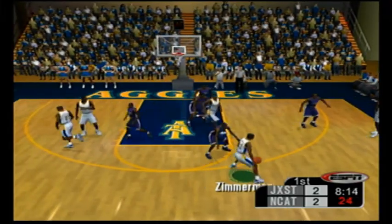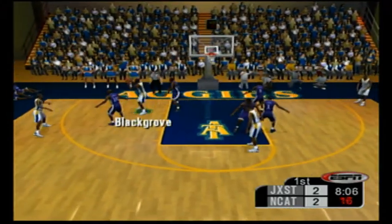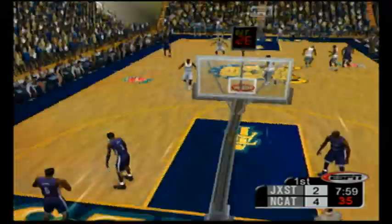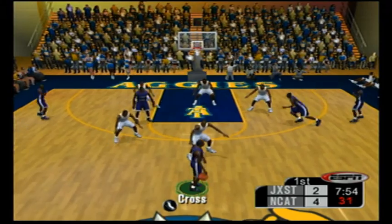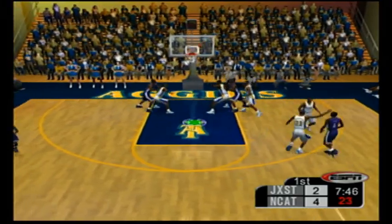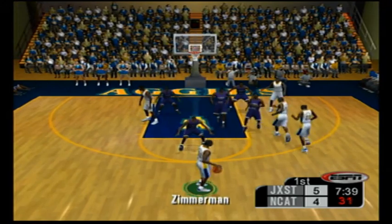Zimmerman up top. Takes the shot. Blackrow gets the shooter's rim on a shot that was a little long. The Tigers have possession, two down. Ivy from outside. Ivy picks up his fifth point of the half. He has been a scoring machine all night tonight.